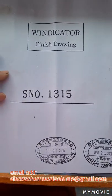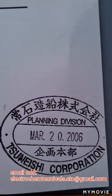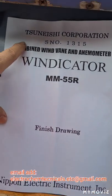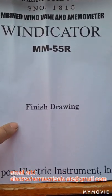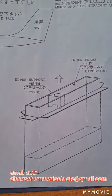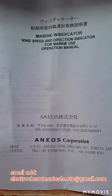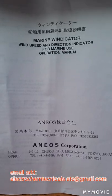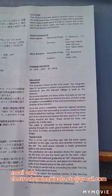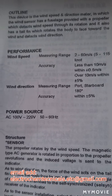I also reviewed the operation manual and the wind indicator final drawing to find the possible cause of the intermittent dial indicator for the wind speed and wind direction. Unfortunately, I cannot find anything about it. But since I have previous experience with this, and I will make sure that the indicator instruments have their own rectifier, I am going to connect the output of my anemometer directly to the indicators.